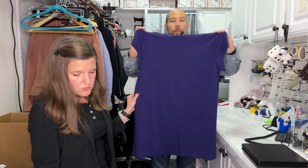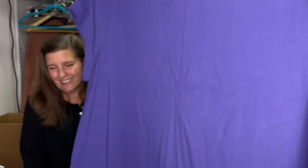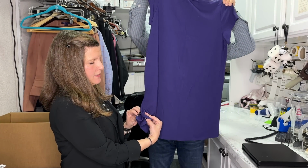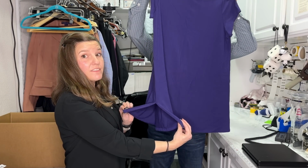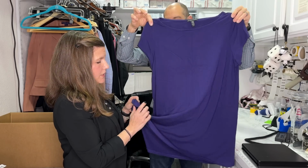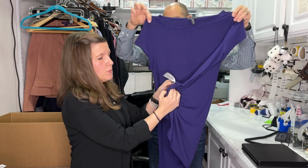You're like, Amy, this is just a t-shirt. It is, but it's way nicer. This is what makes it a tunic. Ready? Because it can fit over your hips. So that means it's worn really long. It's tunic, and then the material tag on Eileen Fisher is right here in the bottom. That's where you want to look.